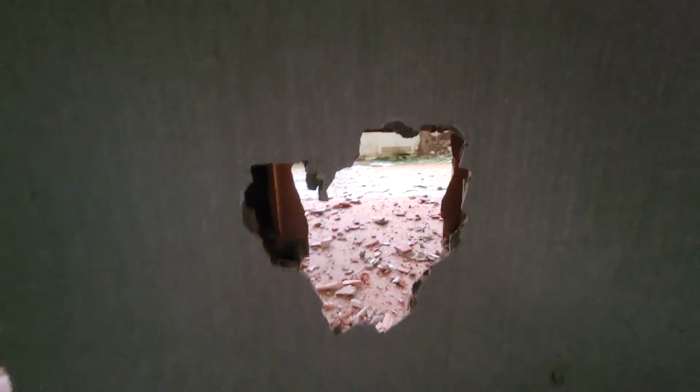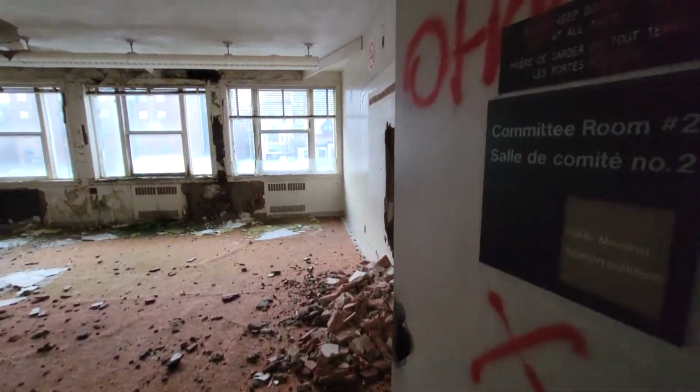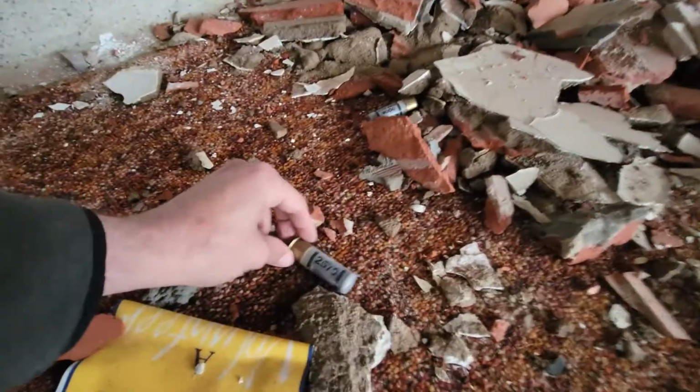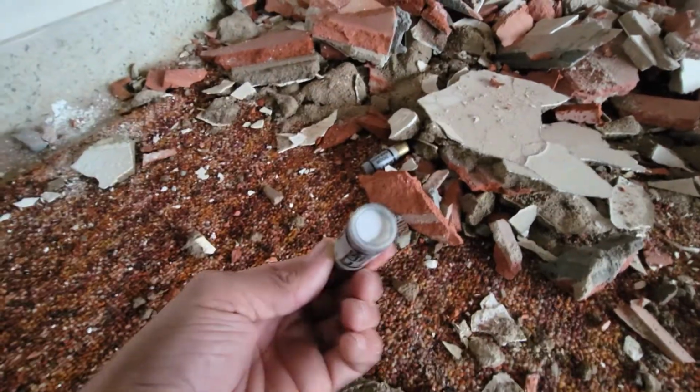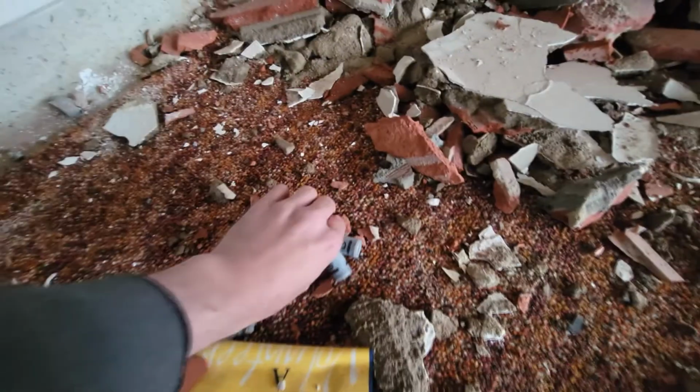Work our way to the busted walls. Oh, look, it's a heart. See, not all cops are bad. They make hearts. Yeah, and as I was saying, you can see right here, keep doors closed at all times, but you can see the bullets or the shell casings all here. Oh, wow, this shell casing's still new. It's never even been used. Same with this one. That is pretty cool. Two shell casings.